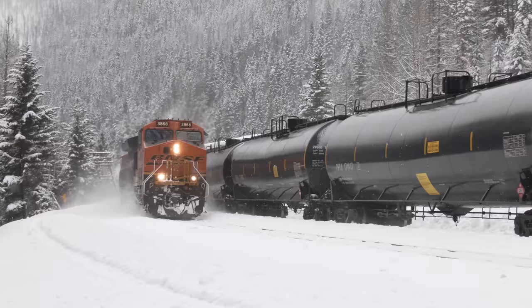Another westbound grain shuttle heads through Java East. In dynamics, the heavy train crosses the Java East Bridge, accompanied by the smell of diesel exhaust and hot brake shoes. If you've never been in the cab of one of these trains, it's really hard to describe the feeling of 14,000 tons pushing you down the mountain.